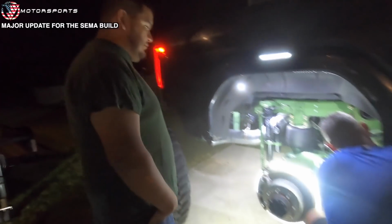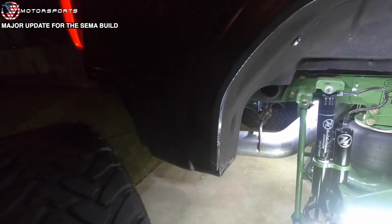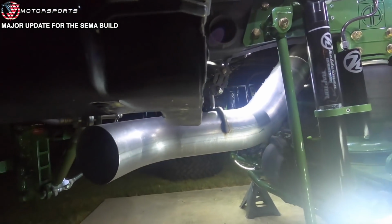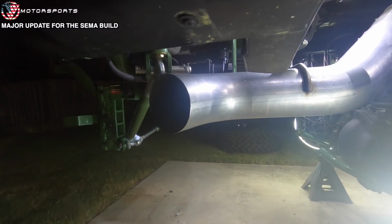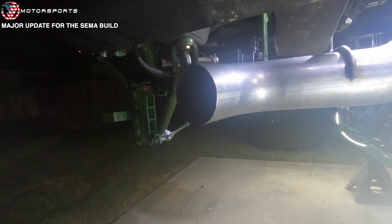Here it is. Banks 5-inch exhaust. Rumbling. Purring like a kitten, baby. Sure is. Somebody go rev it. I want to hear it. Almost sounds like it's whistling. Y'all got so many jokes. We got so many jokes.